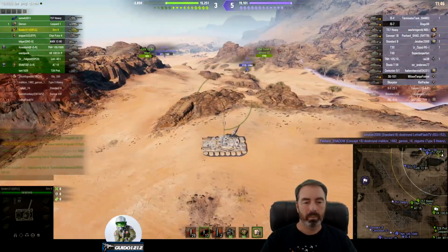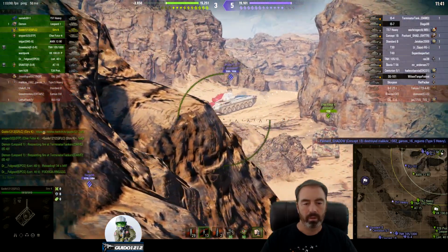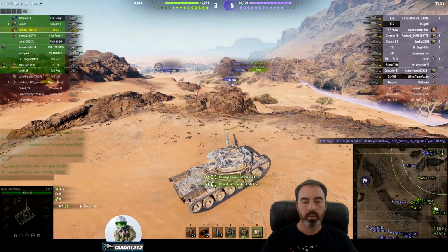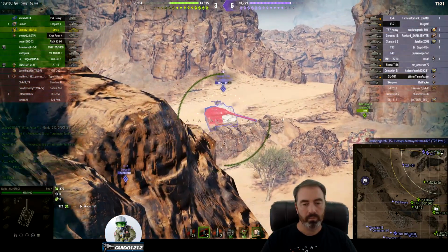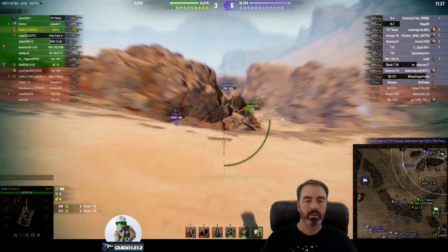So the IS-7 kind of pushes in on the Char, and they figure they got this poor guy. So here comes the Skoda. Let's start working on him first. Fairly accurate. This was a game where I felt like the accuracy was actually working for me for the most part. Waiting for the reload. I'm just like, please reload faster than that. Another shot onto him. And I'm thinking the Char is definitely dead, right?